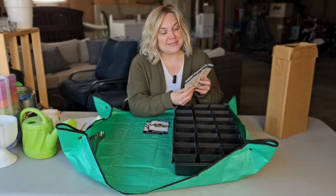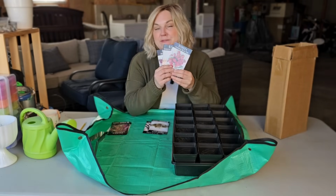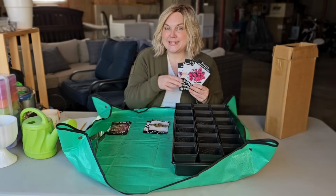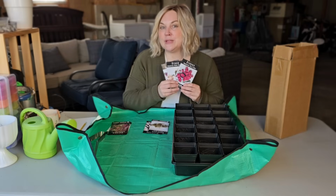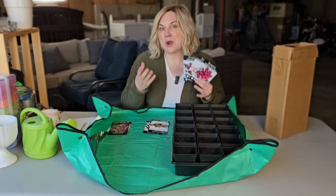I went ahead and picked up 3 varieties of stock. Now, stock is new to me this year. I have never grown it before, but what got me interested in it was the fact that it's said to have a really wonderful fragrance. And I'm trying to add things that are also fragrant into my cut flower arrangements.